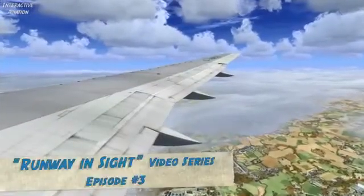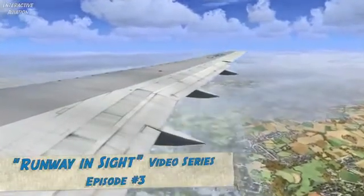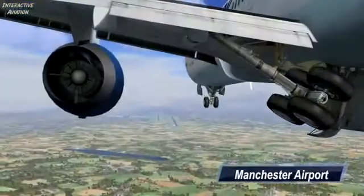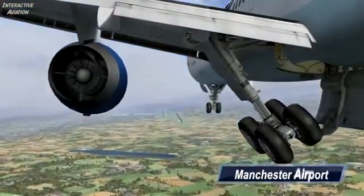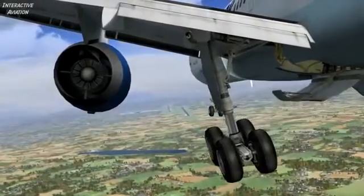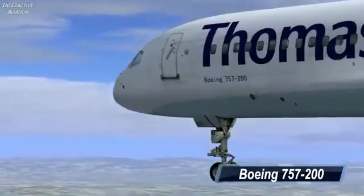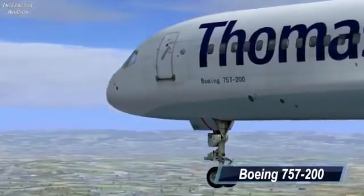Welcome back to the Runway in Sight video series. In episode 3, we'll take a look at a Thomas Cook Airlines Boeing 757-200 approaching Manchester Airport in the United Kingdom. The weather conditions for this approach and landing included 25 knot winds at 4,000 feet near the cloud layer and 5 to 10 knot winds on final approach.